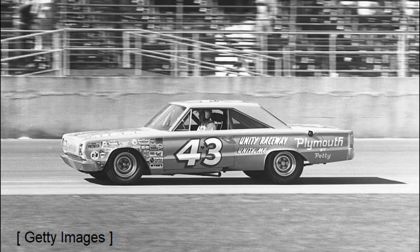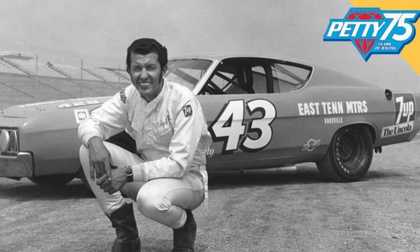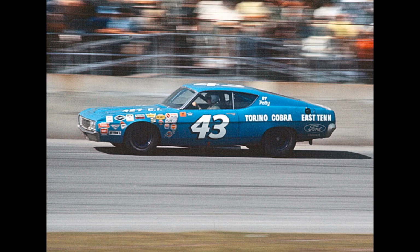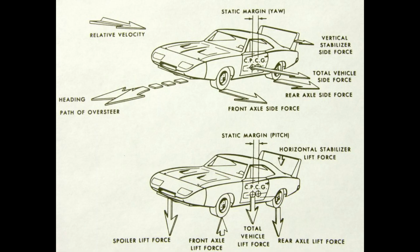But success waned for Petty and Plymouth. So Petty switched to join forces with Ford, who was winning in around the '68 and early '69 time period. Directly related, the Dodge Charger had begun to lose races in '68. So the monstrous Dodge Charger Daytona was made in '69-ish.